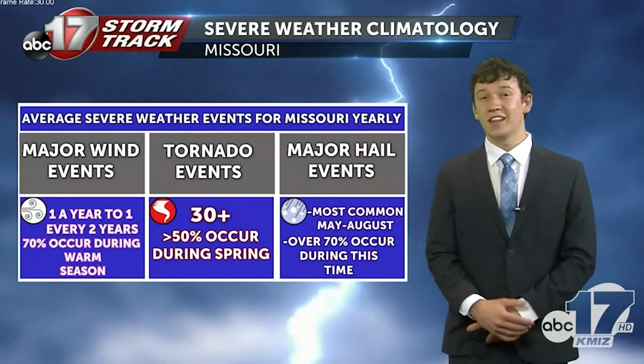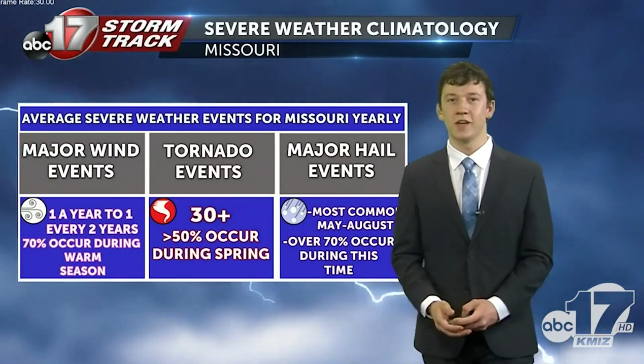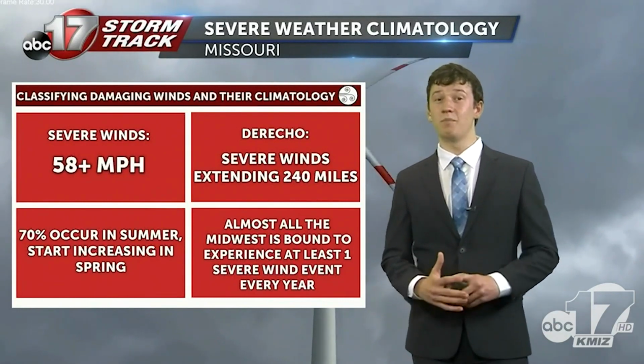You can see that as for our wind events, they are going to be occurring one a year to one every 2 years. As for your tornado events, they happen on average about 30 times a year. Again, spread throughout the entire year. And then for your major hail events, these are going to be later in the spring season and more spread throughout the summer season.